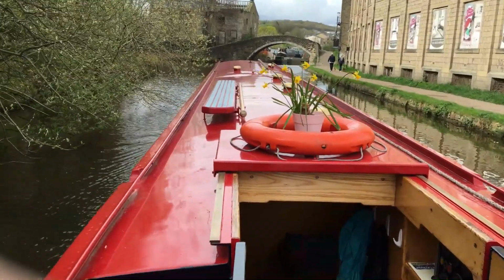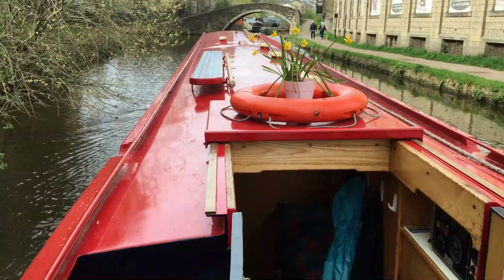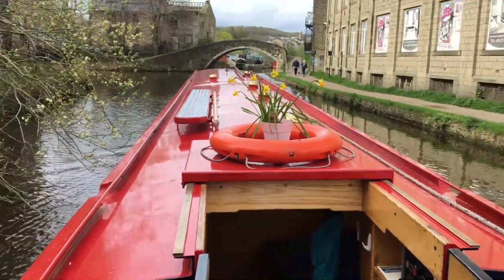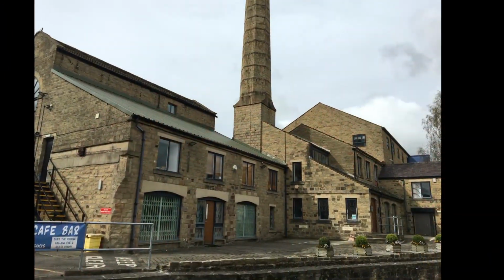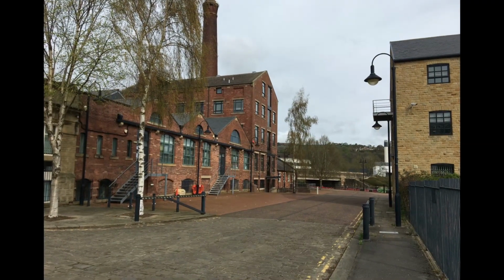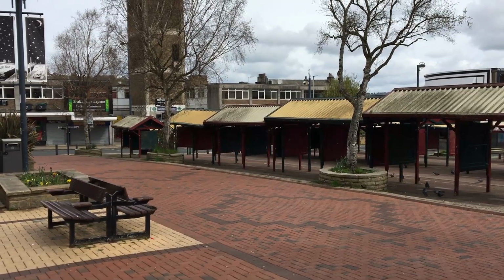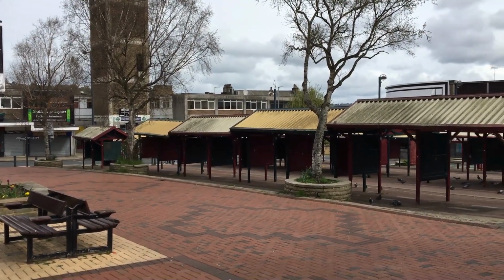As Monday is Shipley's market day, the plan is to find a mooring, walk into town, check out the charity shops and pick up some groceries from the market stalls. We moored up at Salt Wharf and I walked into town ahead of the girls. Oh no, it's Easter Monday and there is no market on Easter Monday.